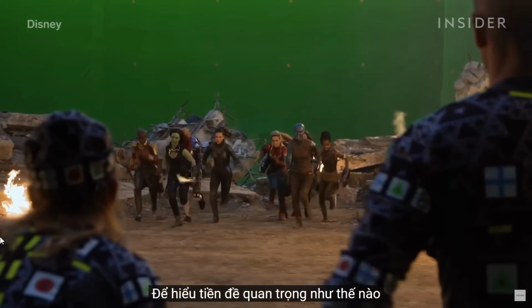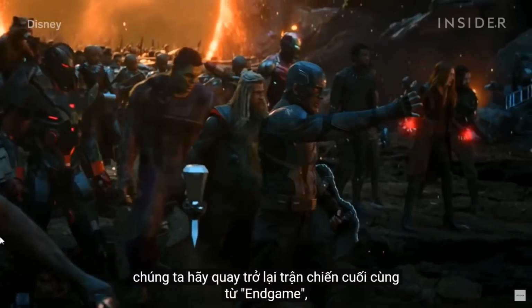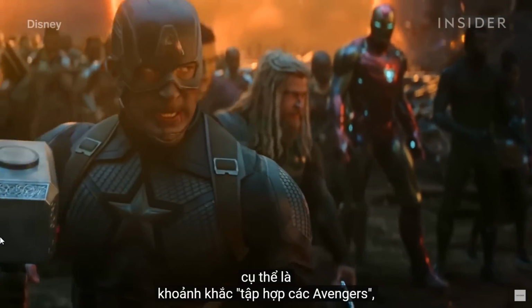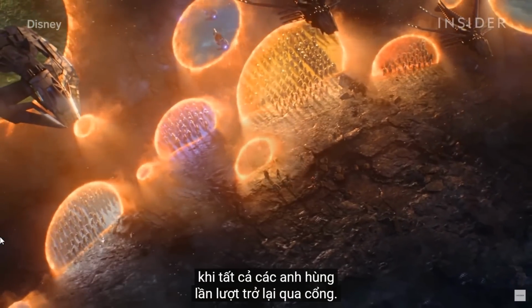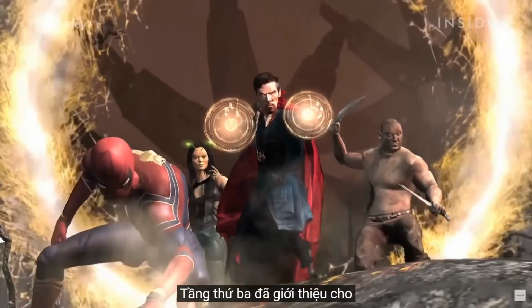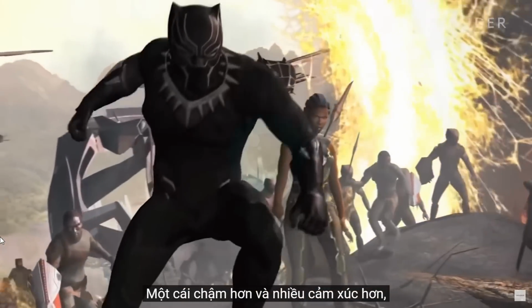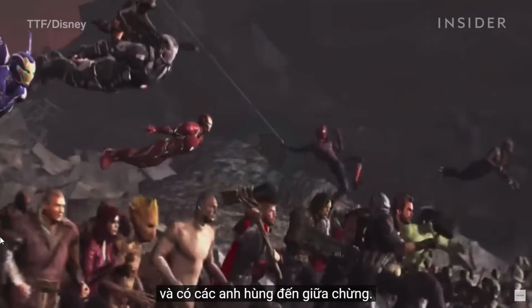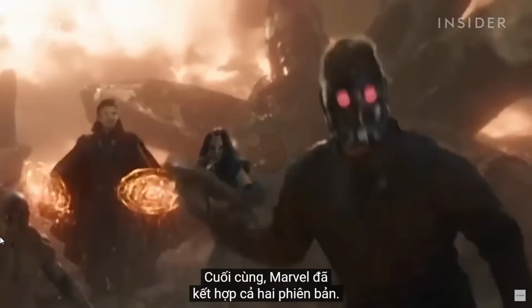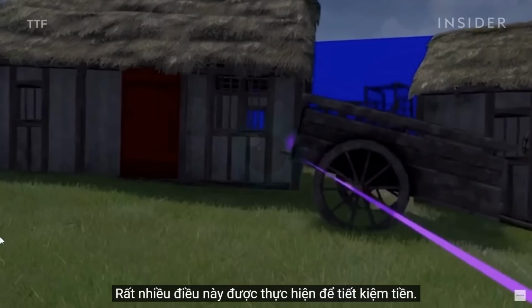To understand just how crucial previs is to Marvel's process, let's go back to that final battle from Endgame, specifically the Avengers Assemble moment, when all the heroes return one by one through portals. The Third Floor presented Marvel with 2 prevised takes on that arrival moment. One was slower and more emotional, while the other was higher energy and had the heroes arriving mid-charge. Ultimately, Marvel went with a blend of the 2 versions. A lot of this is done to save money.